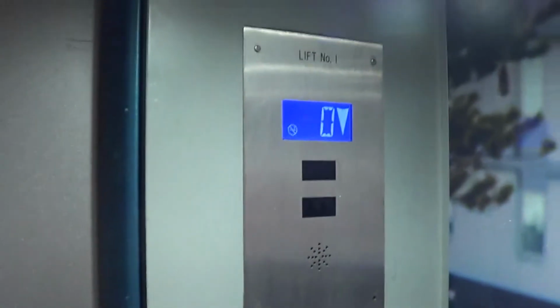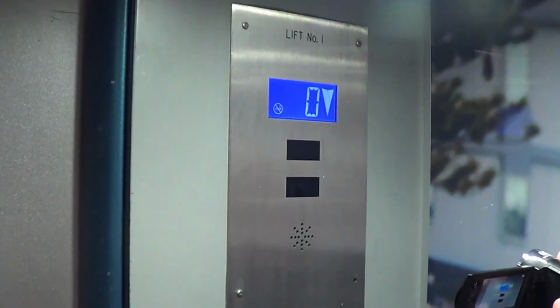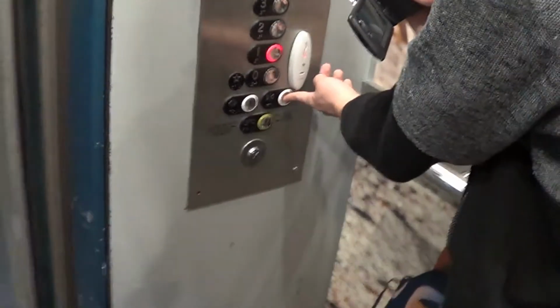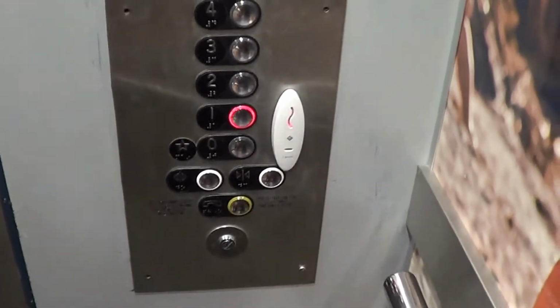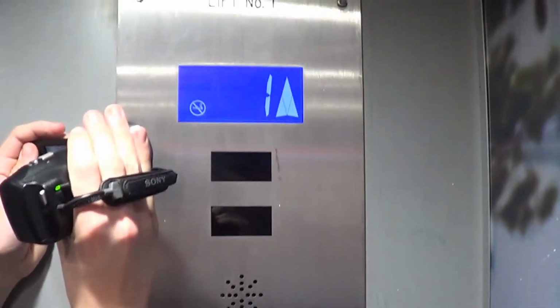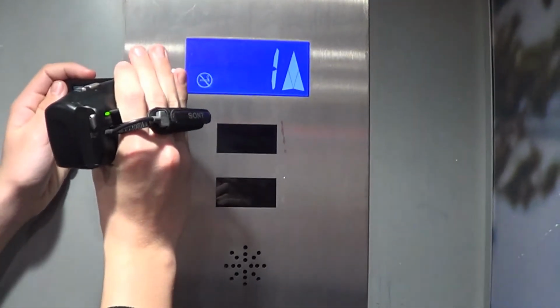Level 0. What is this? Exit to Kelburn Parade. I'm going to go one in this one to hit it. Custom announcement. Yep. Custom announcements. Come on. Door closing. Pretty nice cab. Yep. Custom cab as well. And this has also been painted. Level 1. Exit to quad and library building.